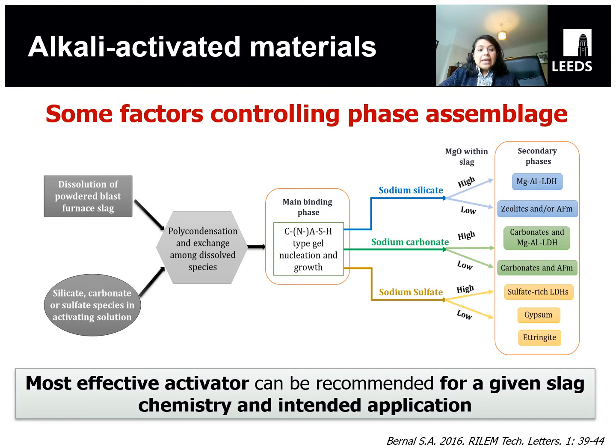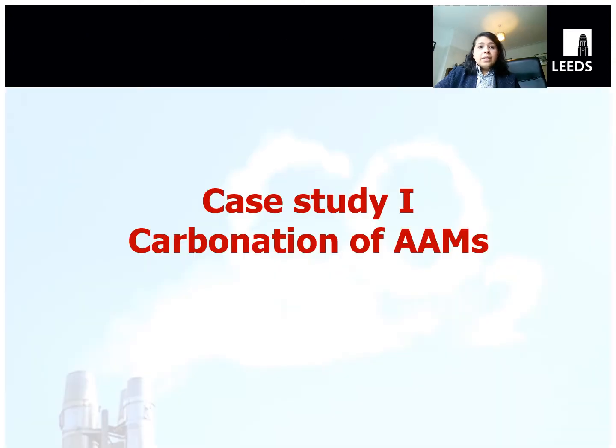What I want to say is that we need to move from this general overview about how alkali-activated cements are going to perform and instead try to select the most effective activator to promote a certain microstructure that will provide some specific properties to the cements that we want to produce. So today I'm just going to mention a couple of case studies related to durability.